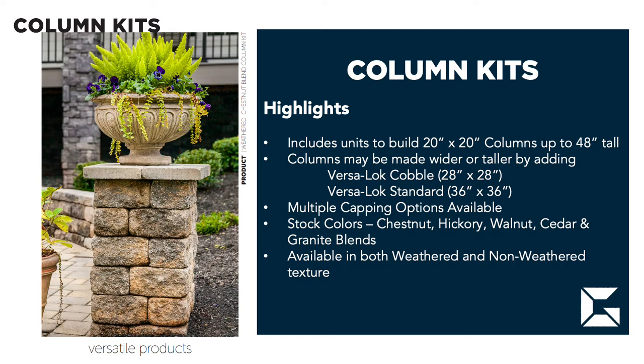When it comes to columns, Grotto Hardscapes offers a column kit. In our column kits, we include enough block to build a 20 by 20 column up to 48 inches tall. The column kits can also be made wider and taller by adding VersaLock cobbles to make a 28 by 28 column, or if you add VersaLock standards, you can make a 36 by 36 column.